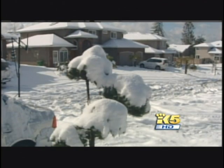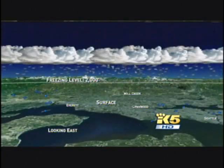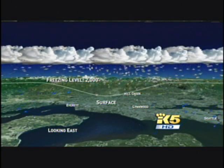In heavier showers, you may find snow as much as 2,000 feet below the freezing level. At times, the snow may drag cold air to the surface, lowering the freezing level. If the snow falls long enough, we can see some temporary and spotty accumulations.